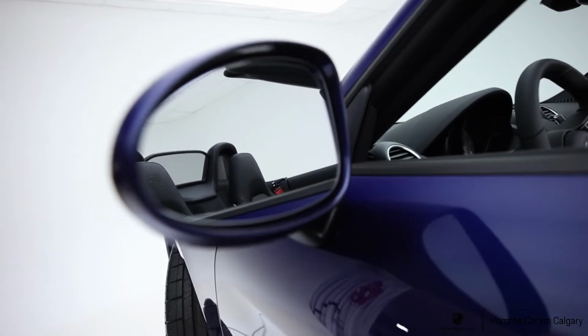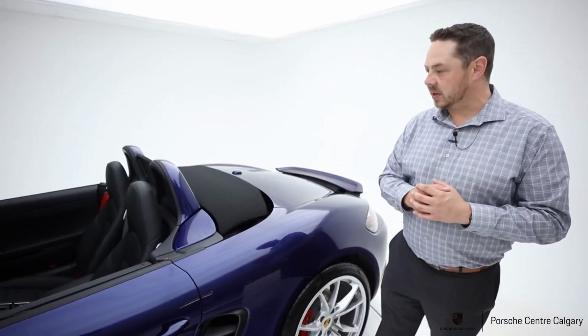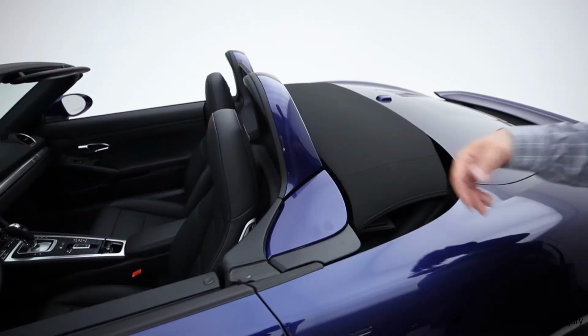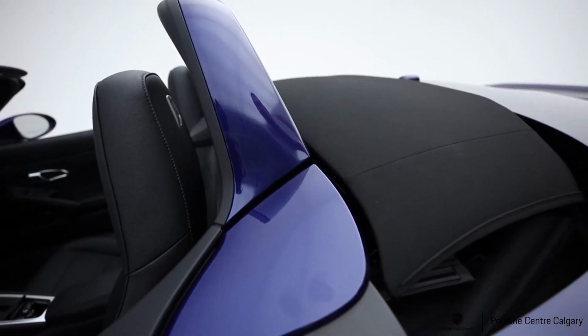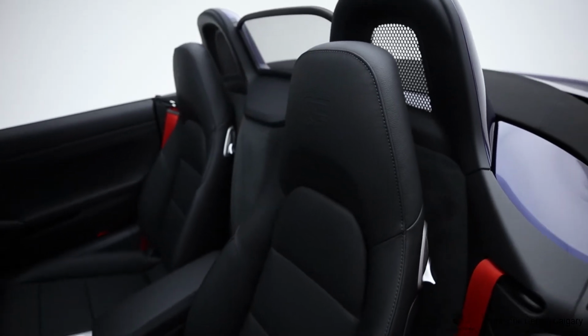Another touch on this vehicle, which I think is sometimes overlooked, but especially with this color, it's something that I would highly recommend, and that's the painted rollover bars. Out of the box, they do come black and plastic, so when the roof's down, I think it's a fantastic touch that everyone should consider if and when building your own Boxster.